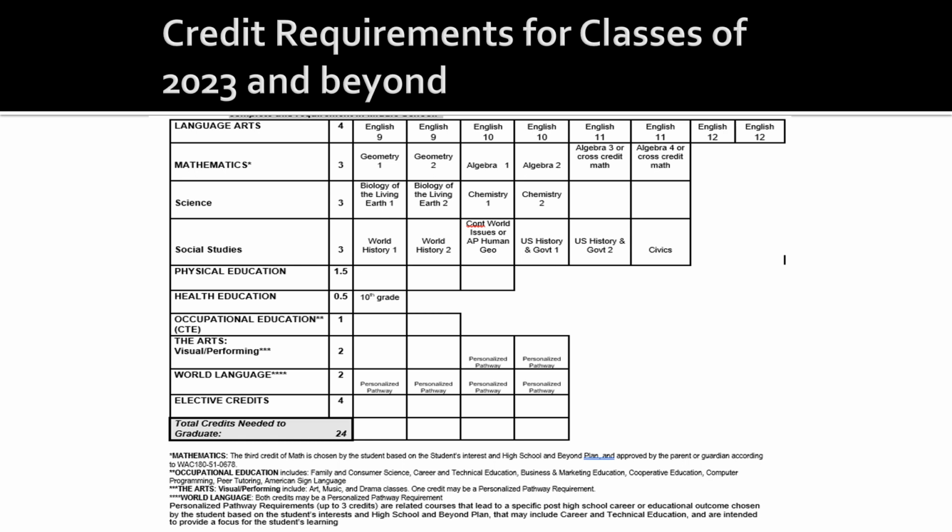Next, we've got the arts. We've got 2 credits of arts that are required, and those classes vary from our music programs to drama to commercial art, photography, ceramics, and so on. A variety of different art courses that we have here.